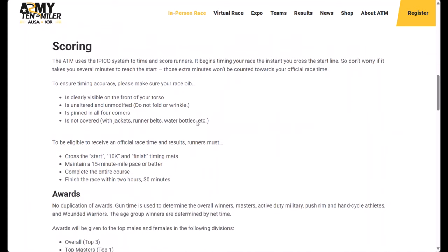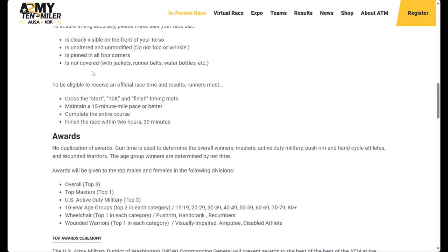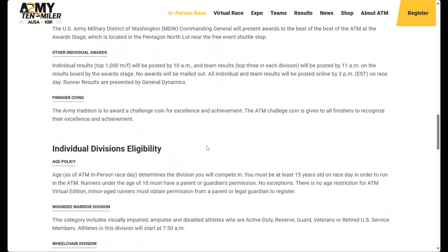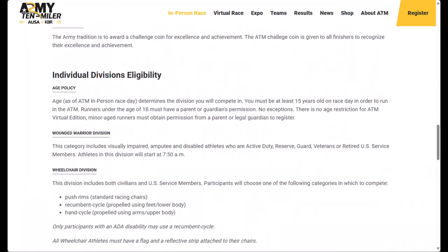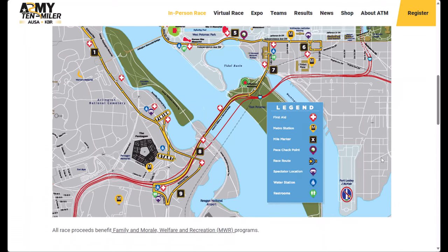All right, scoring is listed over here, and again, the waves. The age groups are confirmed here, 15 to 19, and then it is 10-year bands after that, with the last one being 80 plus. To be eligible to receive an official race result, runners must cross the start 10K and finish timing mats faster than a 15-minute mile pace and complete the entire course within 2 hours and 30 minutes. They talk about other individual awards here and individual division eligibility, things like that listed there, and you can read that later on. And this is the course broken down mile by mile for everyone here.